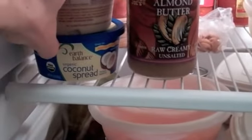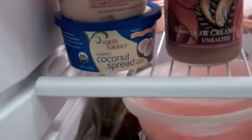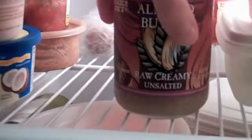Coconut spread, I use that on sandwiches, or if I'm making toast for breakfast, something like that, I put coconut spread. Some more almond butter, salsa. This is almond butter again. I think you get the idea that I love almond butter. Got some marinara sauce in the back for making pasta, things like that.